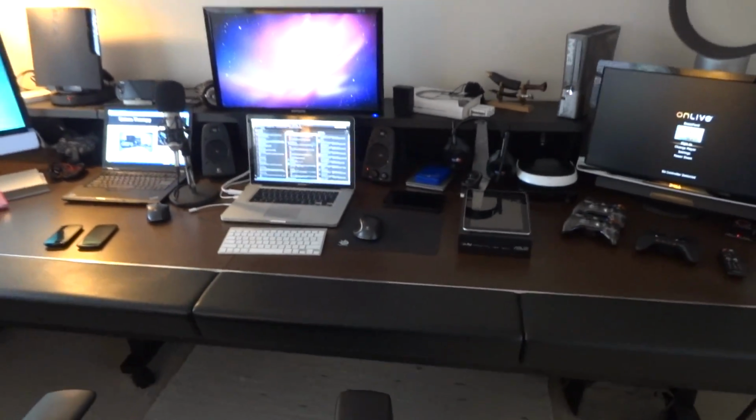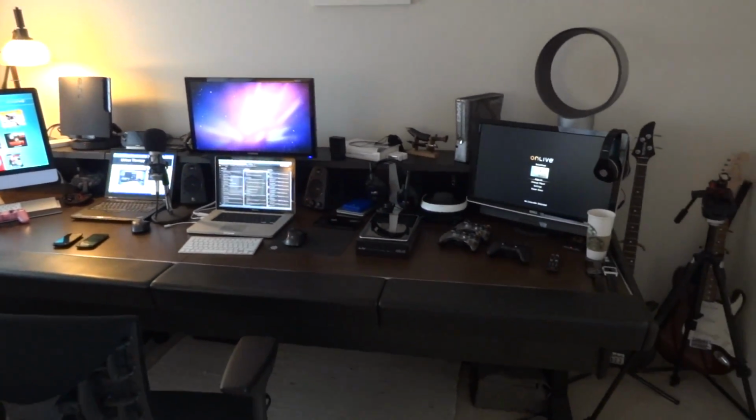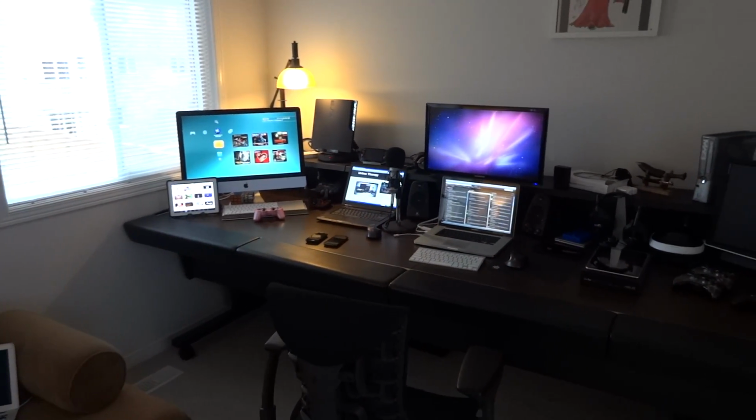I think it's like 10 feet long, maybe more. But it allows for me to get all my gadgetry up on the desk so I don't have to be feeling like I'm missing anything at all.